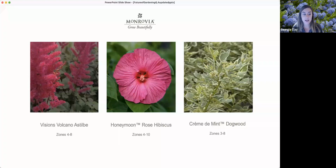And then moving on here is honeymoon rose hibiscus, or Hibiscus moscheutos, and sometimes called swamp rose. And that name should clue you into the fact that this plant is a great choice for your soggy soils. I love these hardy hibiscus because they are cold hardy plants. Despite looking like they are straight out of the tropics, they have that gorgeous, large tropical flower in gorgeous colors.